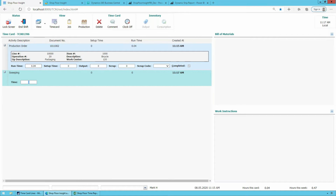I'm always only scanning 2 barcodes maximum. If this was a terminal that was dedicated to my work center, I would just leave it unlocked all day. And then all I'm doing is scanning 1 barcode every time I'm changing activities. So it makes it extremely easy. I don't have to look up production orders. I don't have to search for anything. I don't have to type anything on the keyboard. I just go beep and I'm done. 1 beep and that's it. And it automatically calculated that elapsed time.